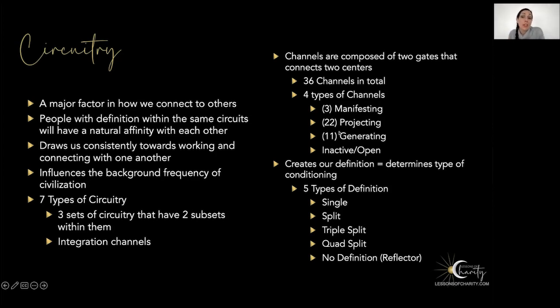Now there's 22 projecting channels, which means that those channels are meant to wait to be invited. They're not meant to be initiated. And then there's 11 generating channels. And then that definition, which I was talking about: the single, split, triple split, quad split, and then the reflectors. Like I said, single and split are the most common. 10% of the population is a triple split.